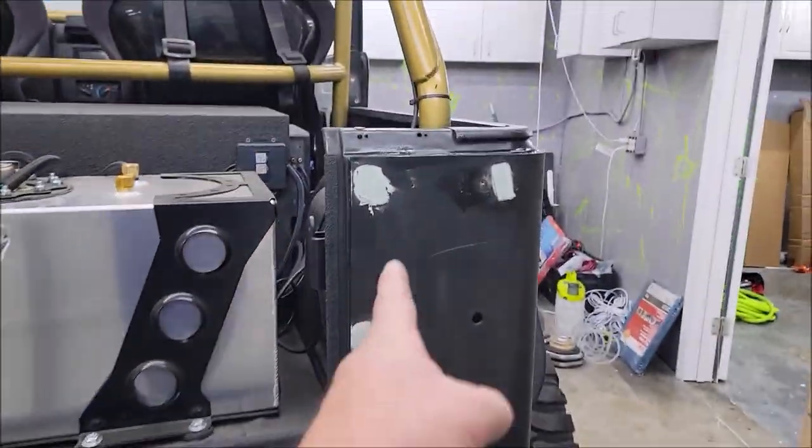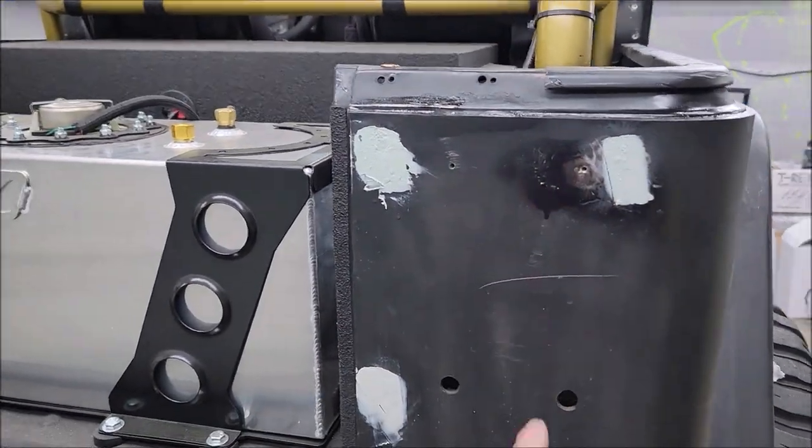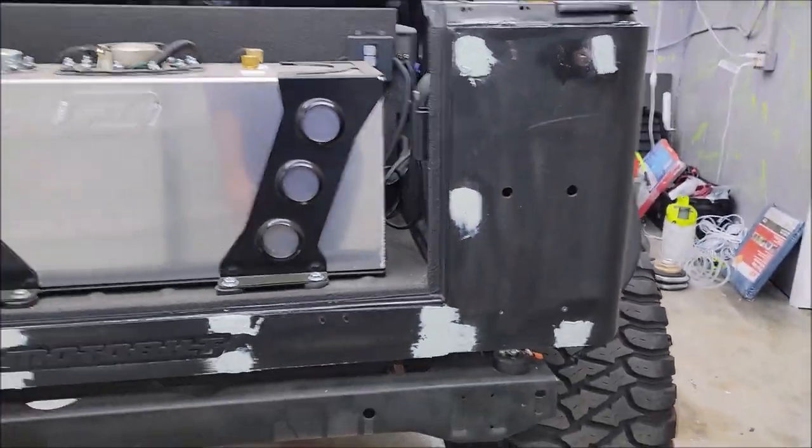I pulled the taillights out. There's two strips on each side that are going to go here, but he only had one hooked up.